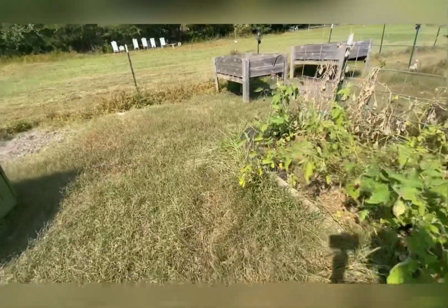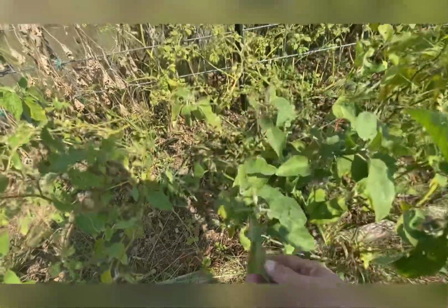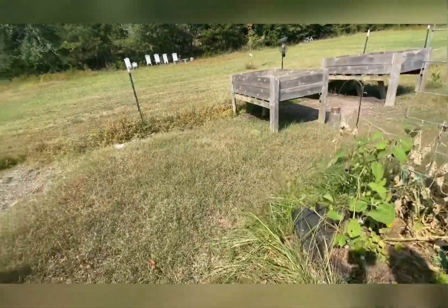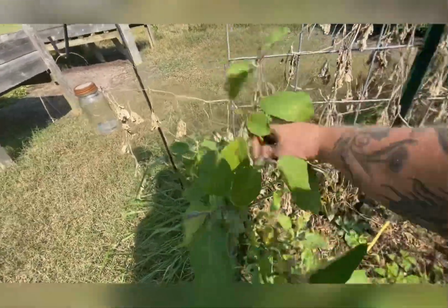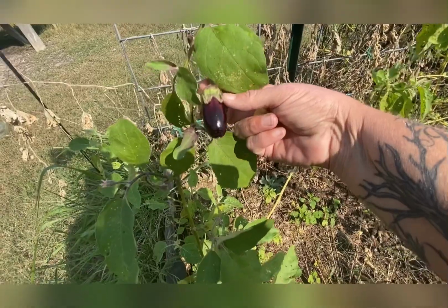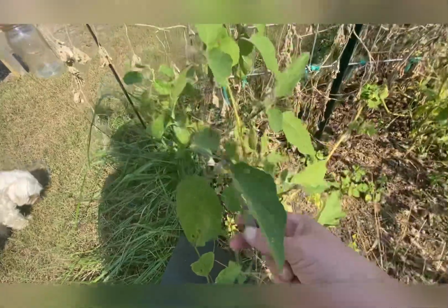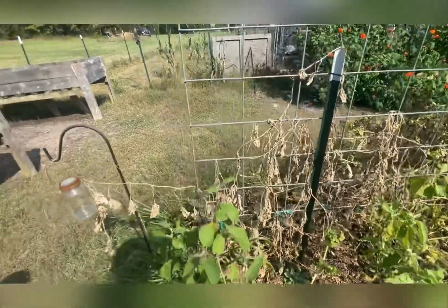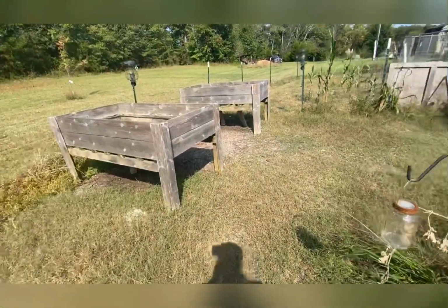These eggplants have been producing all summer long. I just came over here and harvested a couple of big ones. The purple ones did really well, which were the Japanese. I can't remember the name of them. Here's another one over here. That one's tiny, but you can eat it. They don't get very big, so that's what I like about them. But I did the white one and I did a purple one. The white one didn't do so well. The purple one I like a lot better.